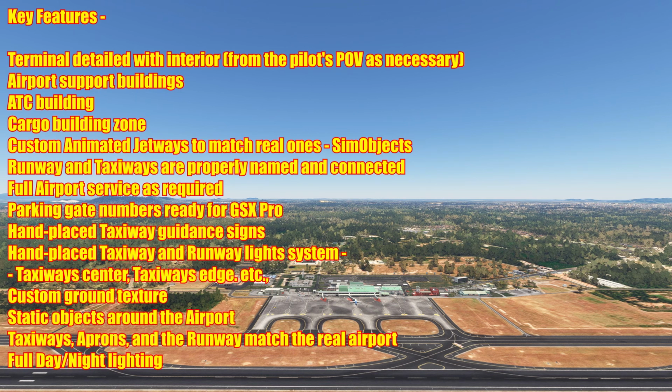Runways and taxiway are properly named and connected, full airport services required, parking gate numbers are ready for GSX Pro for users who use that software, hand-placed taxiway guidance signs, hand-placed taxiway and runway light system, taxiway's center, taxiway's edge, etc. Custom ground texture, static objects around the airport, taxiway's aprons and runways match the real airport, and you have full day and night lighting.